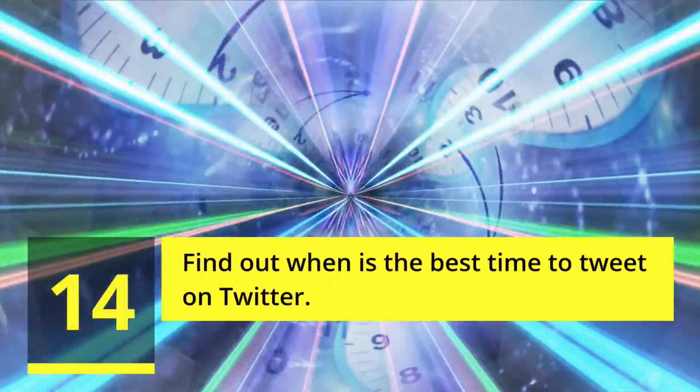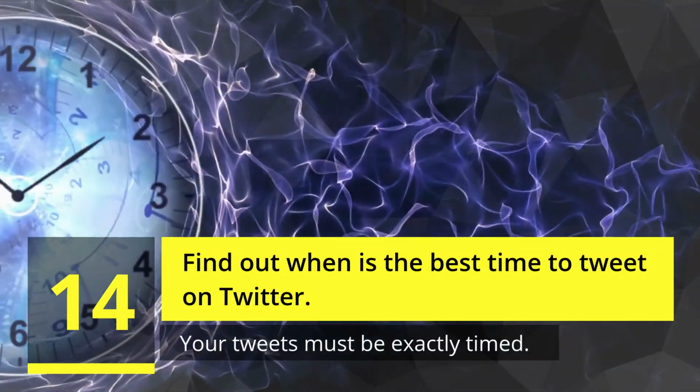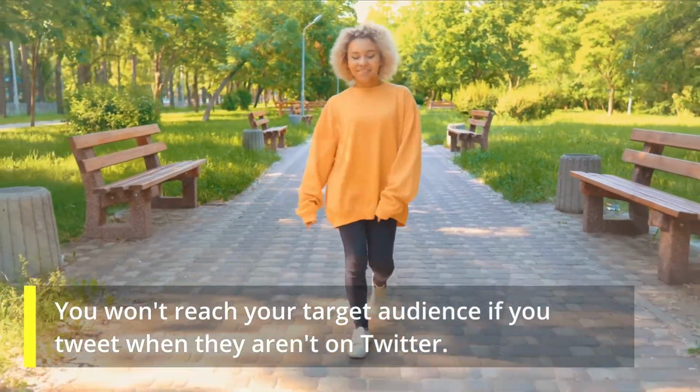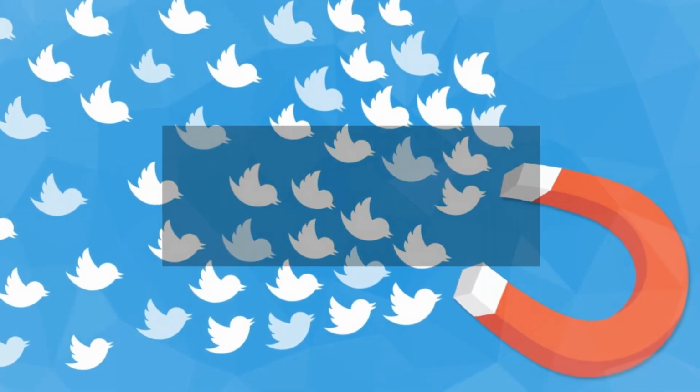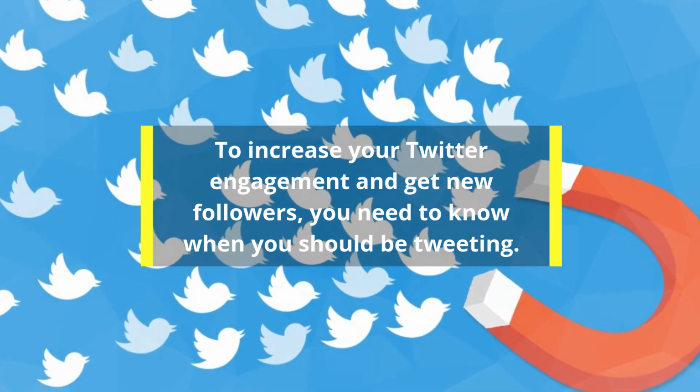14. Find out when is the best time to tweet on Twitter. Your tweets must be exactly timed. You won't reach your target audience if you tweet when they aren't on Twitter. To increase your Twitter engagement and get new followers, you need to know when you should be tweeting.